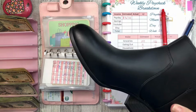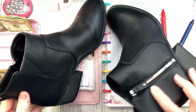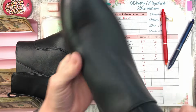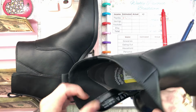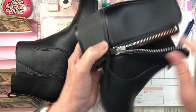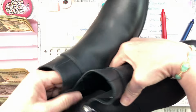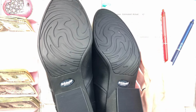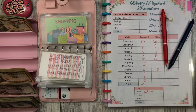And then this was the other pair. She likes the ankle boots. Really nice pair. Are they leather? I have to smell them. I don't know if they're leather. This one was $7.99. Oh, right here. All man-made in China. Okay, so these are not leather. That's why they were $7.99, I guess. But aren't they nice? They're perfect. Again, brand new, perfect condition. Dr. Scholl's short ankle boots.